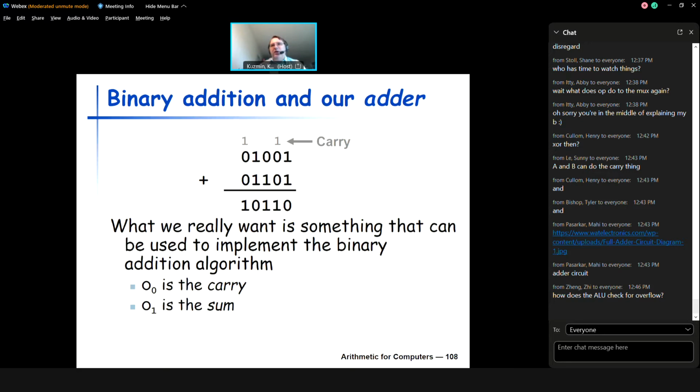So 1 and 1 is 0. So 1 and 1 is really this, right? As we know, because 1 and 1 is 2 in the decimal system. In the binary system, we express 2 as 1, 0. Okay, so basically it means that in this bit it is 0, and then there is a carry out of 1 into the next bit.